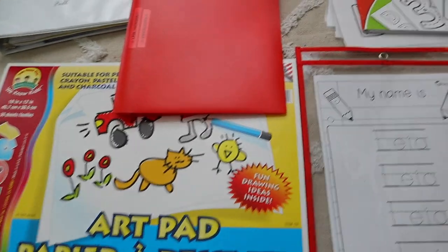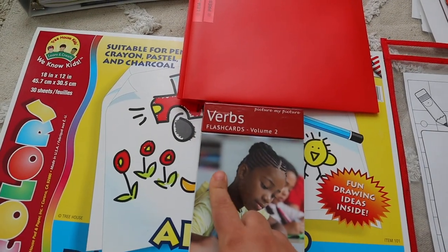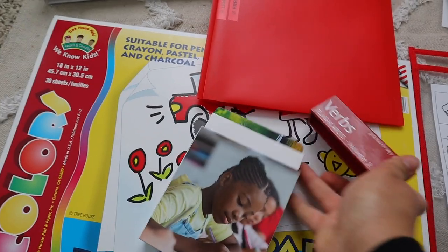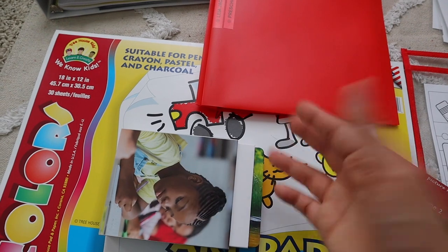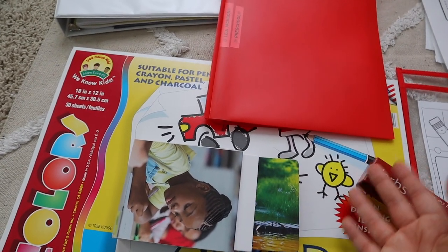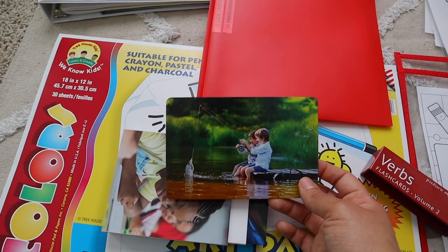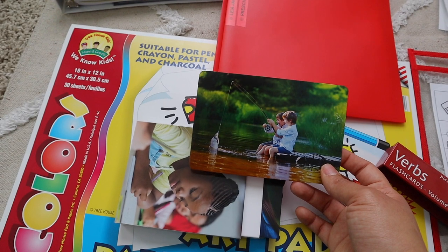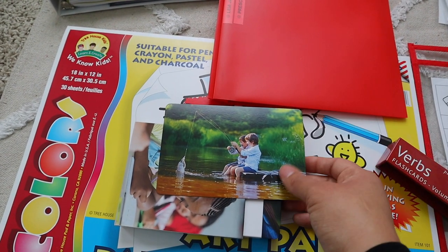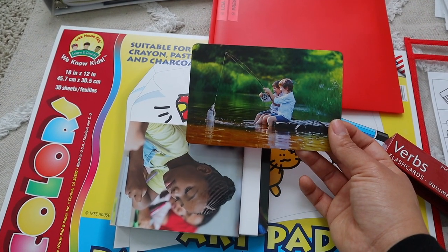One last thing I forgot to show you guys was Leia's speech cards. These are some more speech cards that I used for Leia. These right here go over verbs. Again, verbs is really where Leia is lacking in her speech. Other than that, Leia does know a lot of nouns and she's doing really awesome. She just needs to continue to build up her phrases. She's doing 3 to 4 word phrases, but she's continuously building up those sentences. So yeah, this is another activity that I do alongside speech.